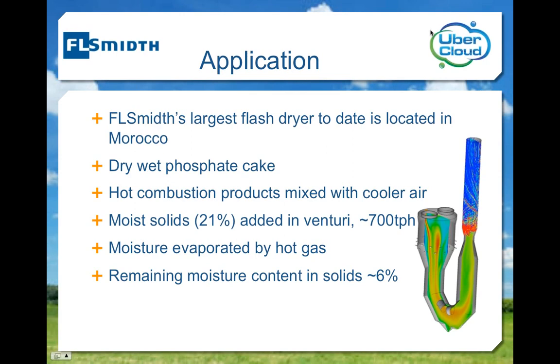Next slide, please. So this application that we looked at is based in the minerals application. It's fertilizers, so this is quite a big growth industry for us, and we were looking at developing a new flash dryer, and this will be the largest, or it is actually in operation now, or it's coming into operation soon. It'll be the largest flash dryer that we've ever produced. It's quite a large piece of equipment.